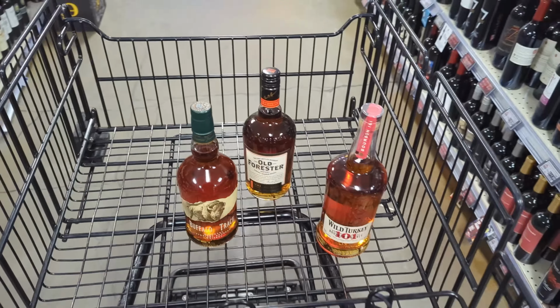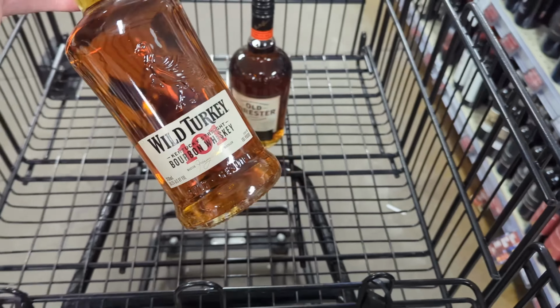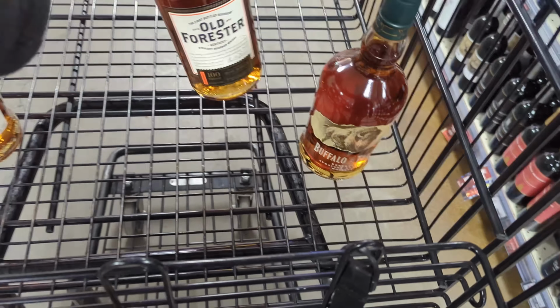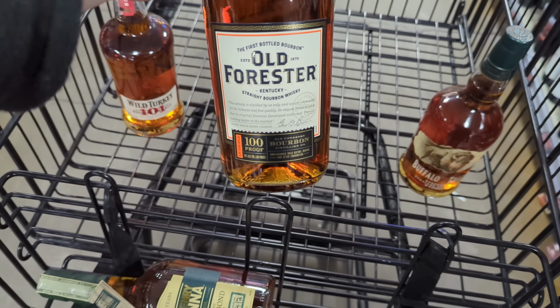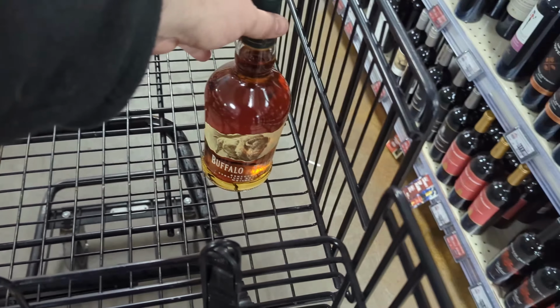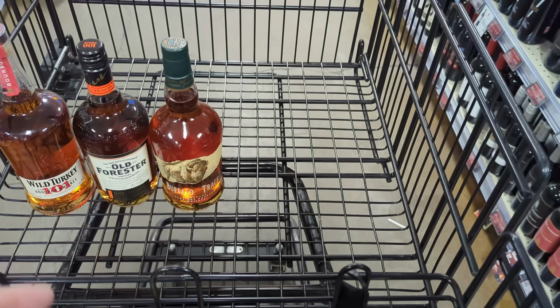Folks, so I think we have everything we need. So let's quickly go through what we have here. So we have the Wild Turkey 101 for our daily drink at $20.99. And then we went for the Old Forester 100 for our cocktail mixer, which is a phenomenal cocktail mixer, $23.99. Then we went for a Friday night pour, Buffalo Trace, for $26.99. Very happy and fortunate to get that.